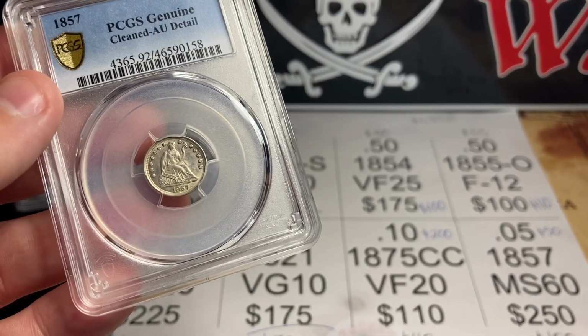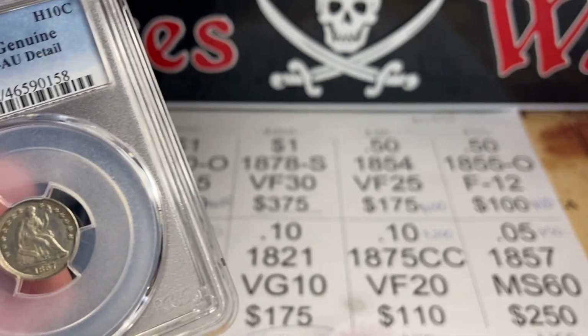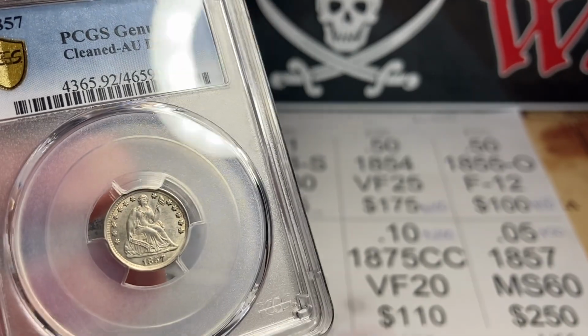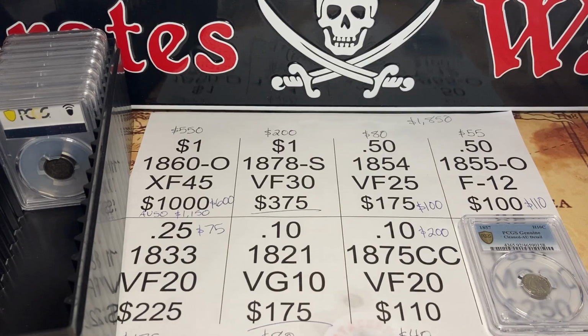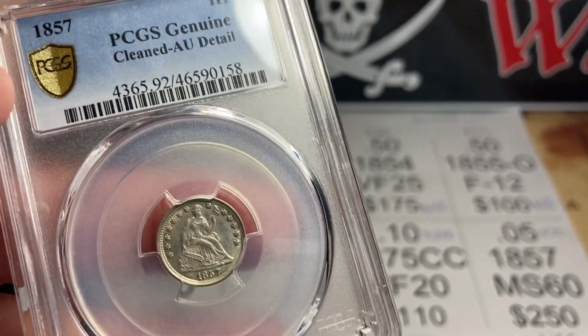Honestly, I think this is probably now, I don't know, worth $50. I don't think there's a lot of value to it. You know, it's cleaned, it's details. It's a bit of a bummer. I'm not going to lie. That one's a disappointment. But look, it is beautiful. Look at that. That is nice.